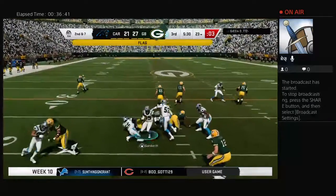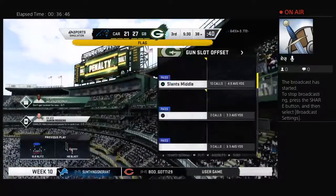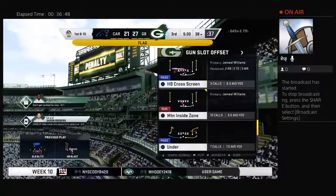They keep it on the ground. Again, Gordon. And he's going to be brought down by the face mask. Here come the flags. This is going to get him a first down.